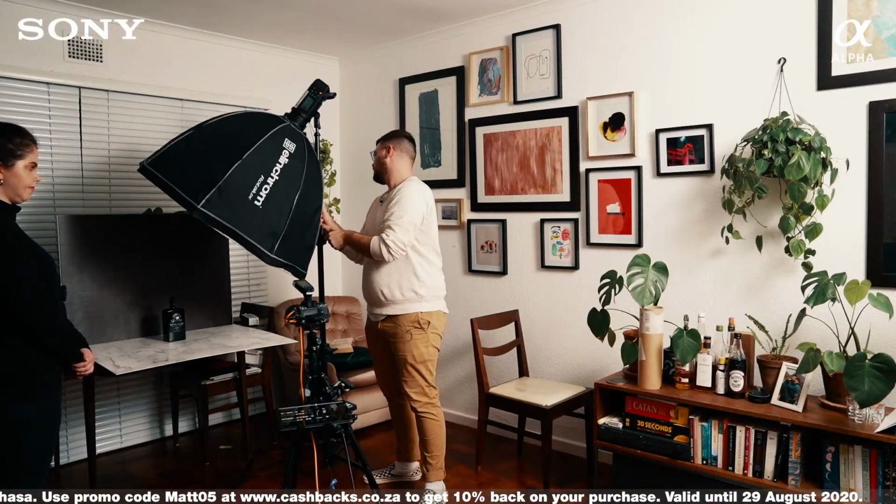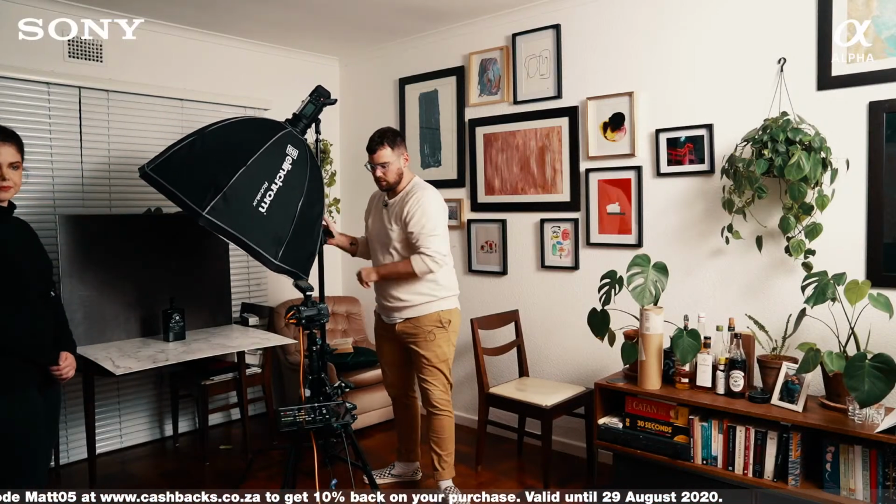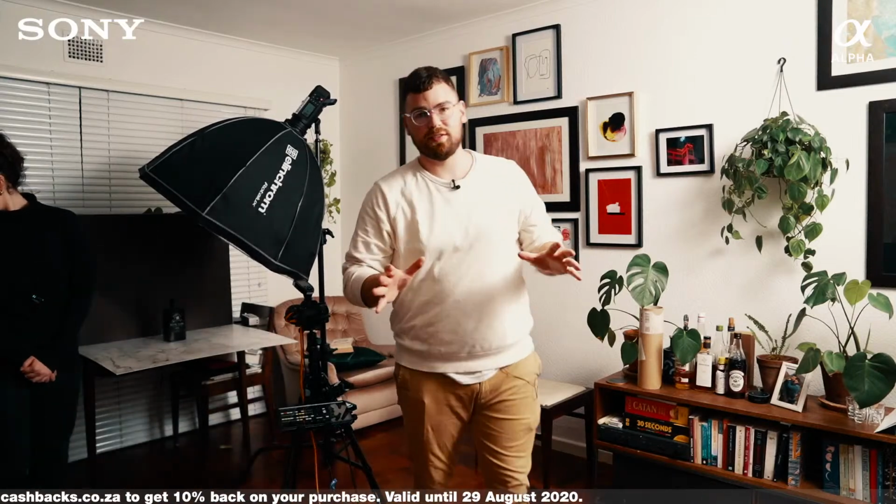And I'm going to drop it down a little bit. So now we're doing a completely different setup, literally from portraits to products in the space of like 2 seconds. We're going to just see how this looks. I'm going to take a quick test shot just to see how it looks. There we go. So now we're going from portrait to product.